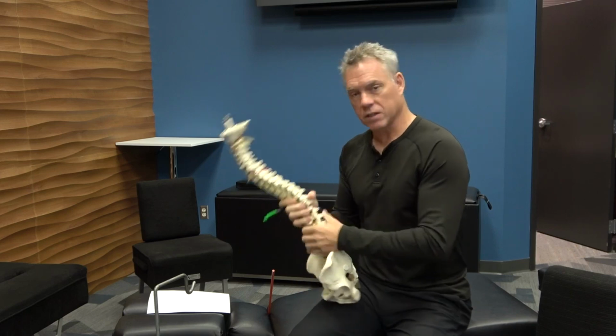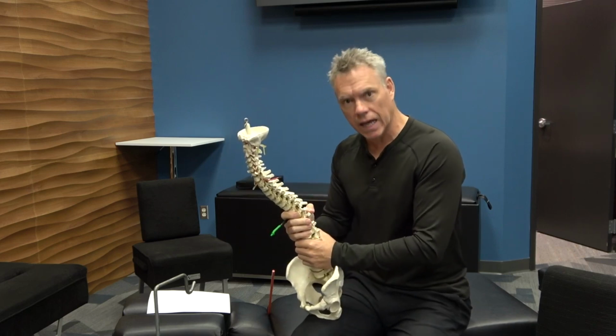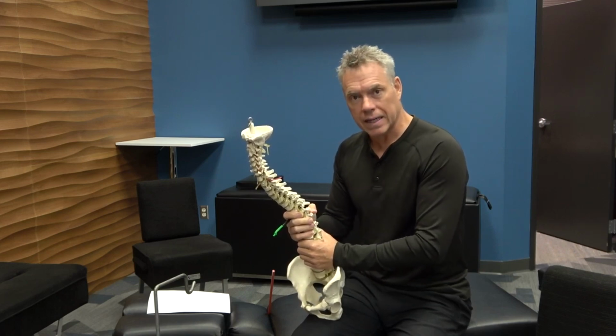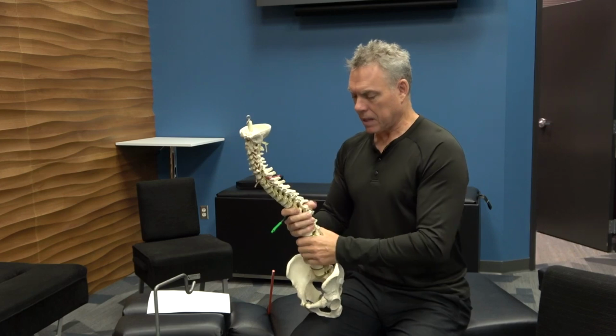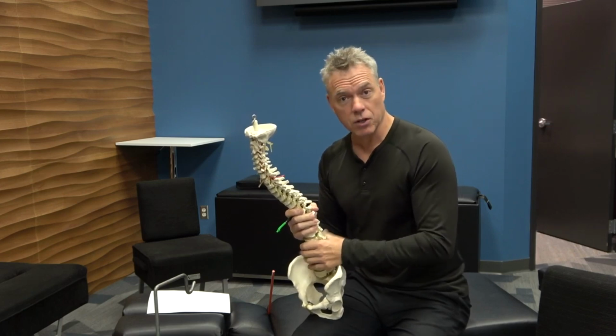There are very few adjustments that feel as good as a T12, when it's adjusted well. I mean, it is electrifying. It is relaxing. It takes stress off the body, because one T12 is subluxated, which it probably is on you right now.